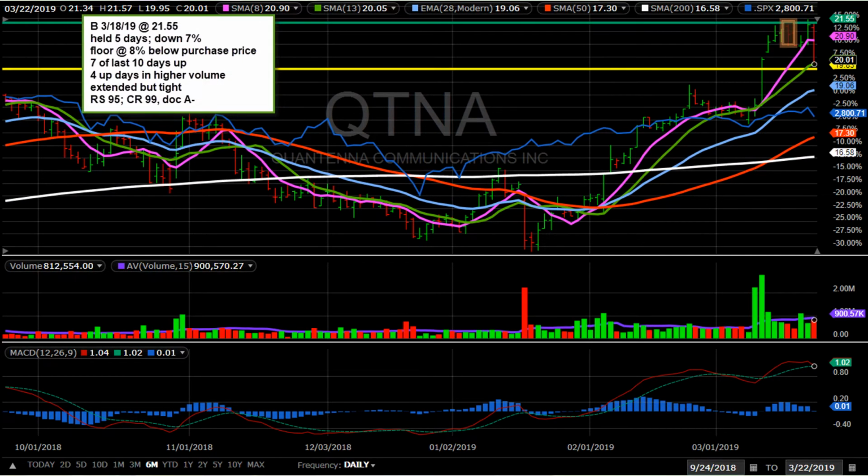QTNA, this is a play on 5G. It's a telecommunications company. I've held it for 5 days and it's down 7%. The floor is at 8% below the purchase price, so it is pretty close to triggering that floor. When I purchased this stock, 7 of the last 10 days were up. 4 of them were up in higher volume.